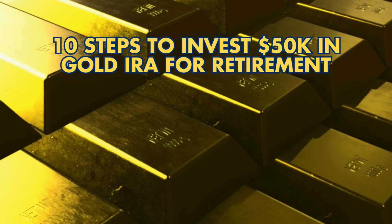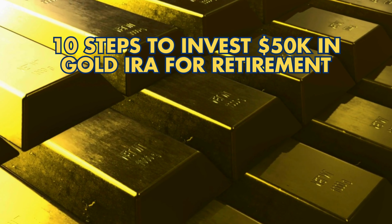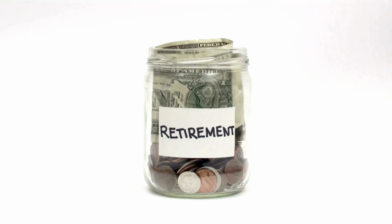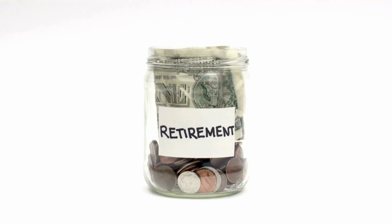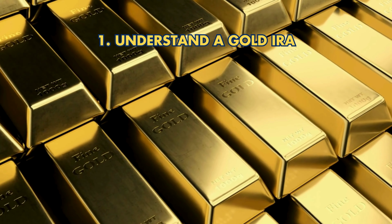10 Steps to Invest $50,000 in Gold IRA for Retirement. Planning for retirement demands foresight and careful financial decisions. Investing $50,000 in a Gold IRA offers stability through precious metals. Here's the guide. 1. Understand a Gold IRA.